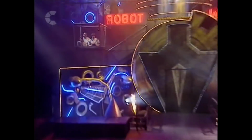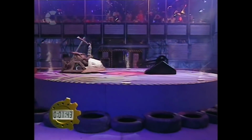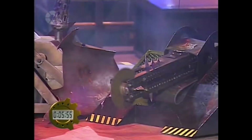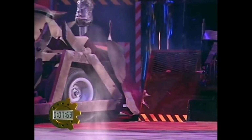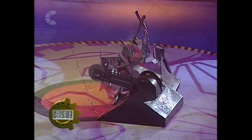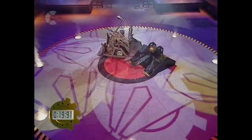3, 2, 1, activate. Disruptor takes on Shunt. We're going to study the house robot here. Circular saw, making no difference at the moment. Shunt looks slow, sluggish here. A meeting of robot minds. Energy and power in Disruptor holding on.